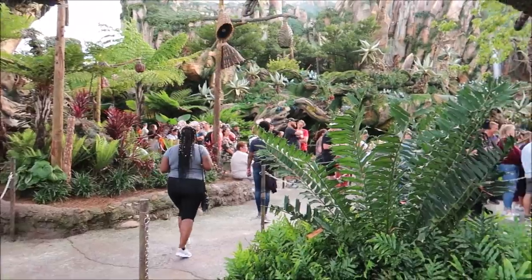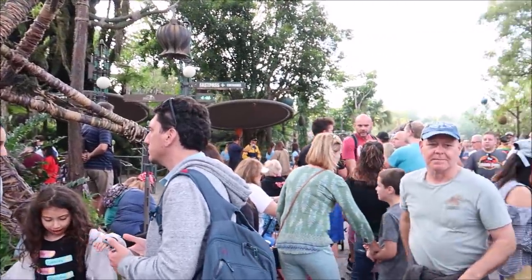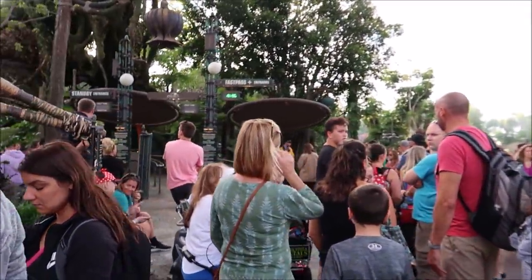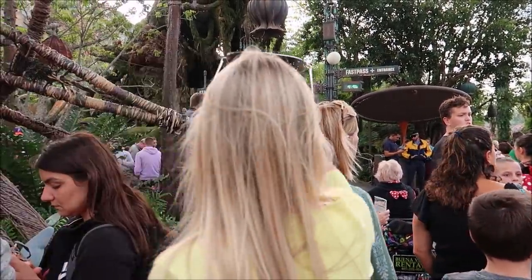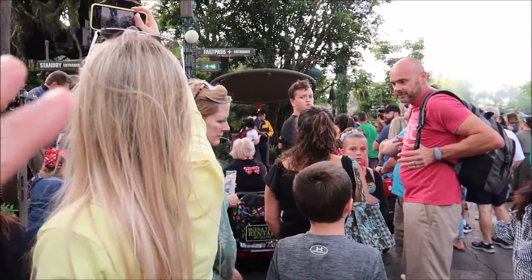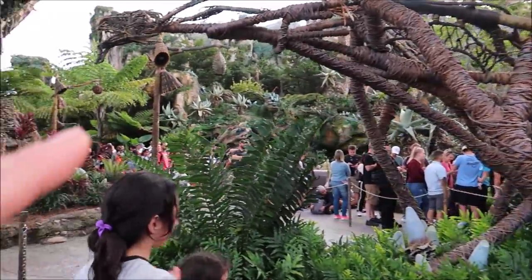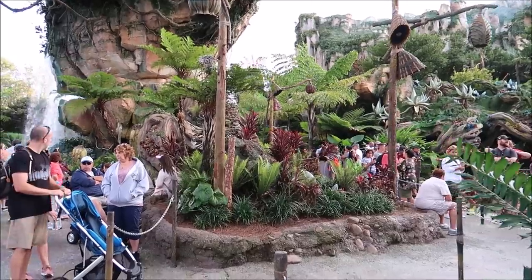And I like it. But one of the worst things that could happen actually happened. Flight of Passage is currently down. So now there's just a mob of people waiting to see if it opens back up so they can charge and get in there and skip the 2-hour wait. But this body of people over here is actually waiting for just Fast Pass, and the standby line is already queued up and the ride's not even operational yet.